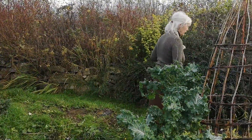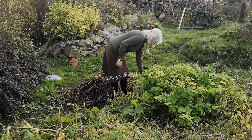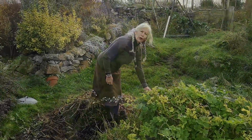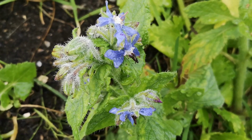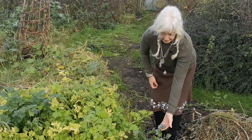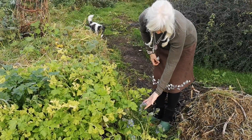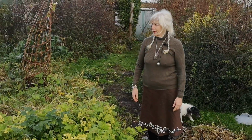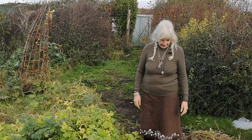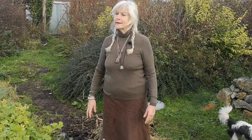And over here, if you can believe it, there's a beautiful fresh new borage plant in flower. This is really unusual. These should be dying away, and yet it's in flower. It's only just popped up. It hasn't been here long at all. So I don't know what's going on. Lately, I can't sleep for the heat at night. It's very strange. Obviously, it's climate change or something is going on.